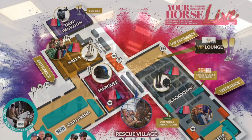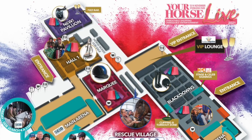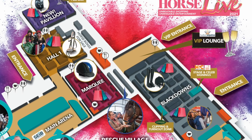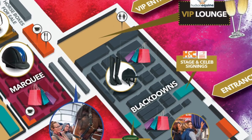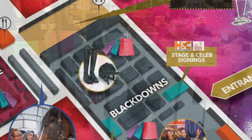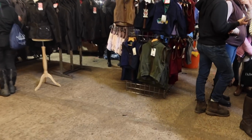So then it was finally on to shopping. So Your Horse Live is made up of 2 arenas and 4 shopping areas, and I'll be showing you them all throughout the day. We're starting out in the Blackdowns area. Now this is the area I think of as mainly the bargain section. There's lots of shops selling lots of different things and you can definitely grab a really good bargain here.